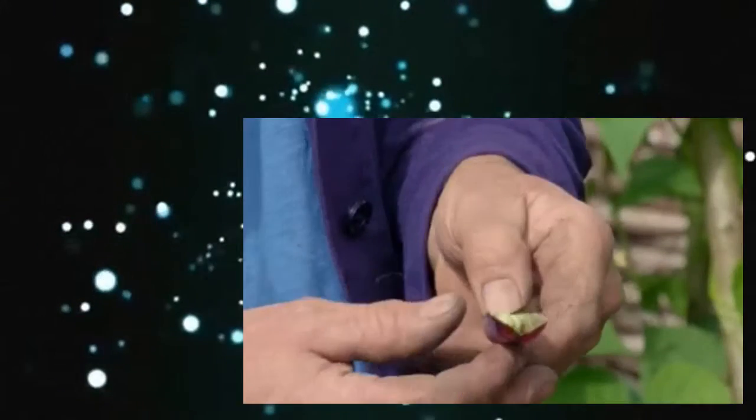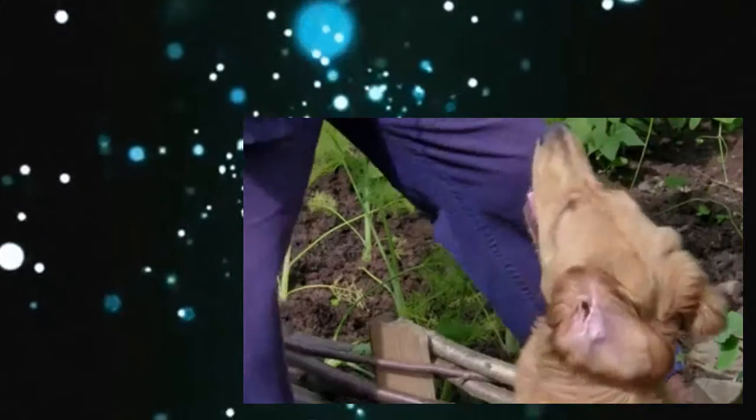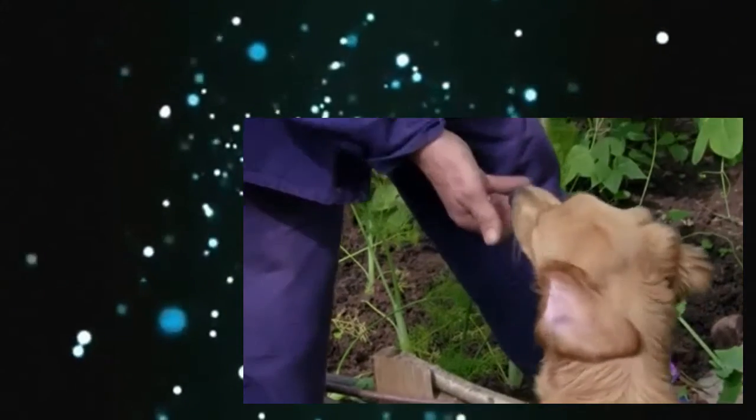Peas from the pod. That's so sweet. That's why you grow peas. And I'll tell you what, Nelly, because you're good, you can have one. Good girl.